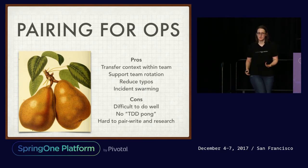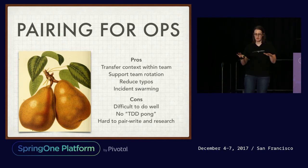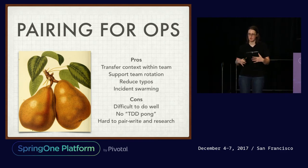That supports team rotation. So we were able to do what we did, rolling a bunch of people on, rolling a bunch of people off, transferring operational knowledge around the company that way. We were able to do that because we pair, everybody pairs. It makes it really easy to, not really easy, it's still hard. It's one of the harder things that we do, training people on new teams all the time. But it makes it easier and more possible for the team to rotate.